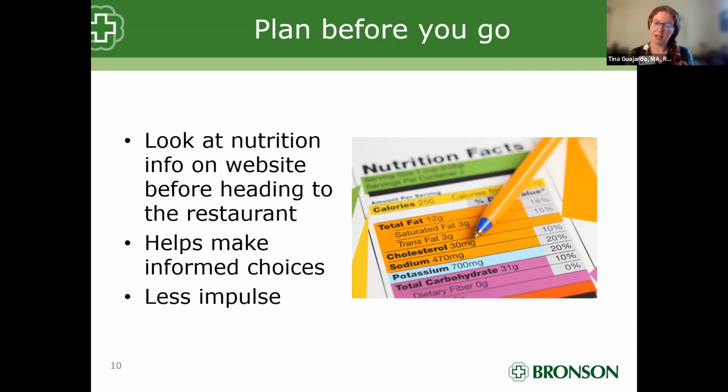So my first tip for us as we are looking to do some dining out is to plan before you go. What that means is all of our chain restaurants, whether it be Applebee's, Chili's, all of these restaurants have all of their nutrition information on the website. And it is a good resource to take a look at before you go so you can kind of pre-prepare. It helps you make informed choices when looking at all of the options and asking yourself, what are my health goals right now? Am I really trying to decrease how much saturated fat I'm taking in? Am I trying to increase how much fiber?